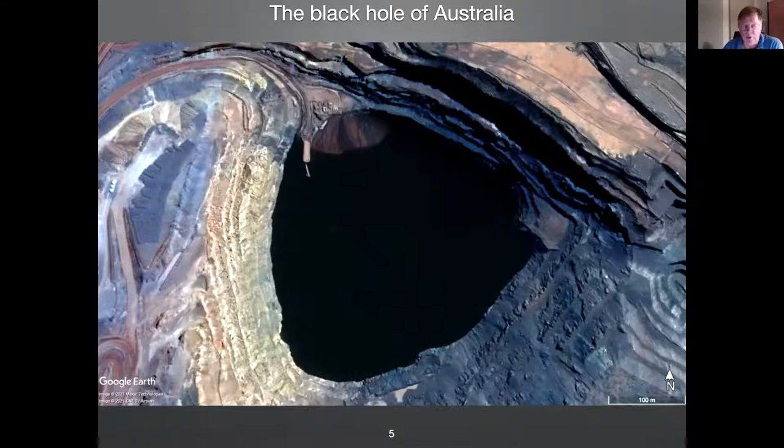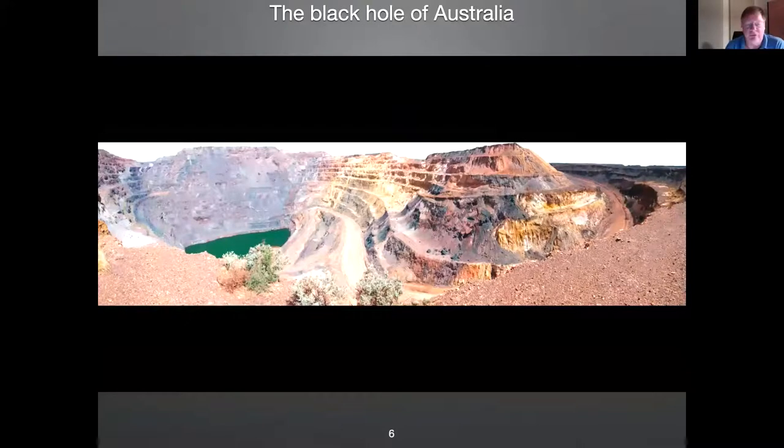I once was in Bisbee, Arizona, and that's a huge hole, but I reckon this one is even larger than that. This is an apparently recent photo that I downloaded from Google Earth. I hope it's not copyrighted, but it gives you an idea of the present situation and the sheer size of it. This is really huge.